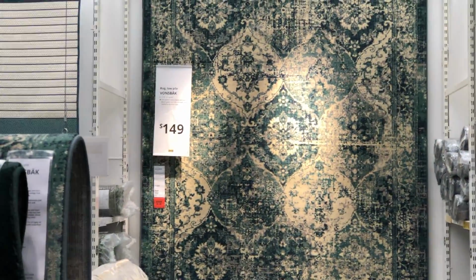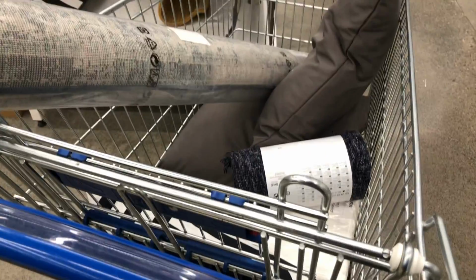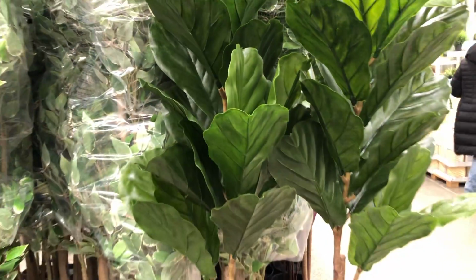That was the bigger size, so it was $149, and I ended up getting this one, which is identical, but a smaller size, and this one was $69.99. A big chunk of our budget is going towards these fake trees, which we're gonna get two of that are gonna go on either side of the bed.